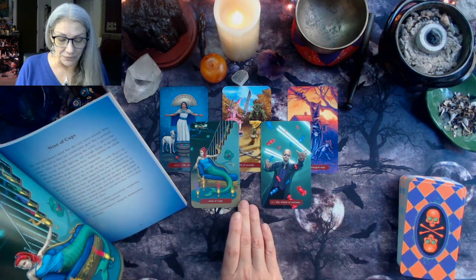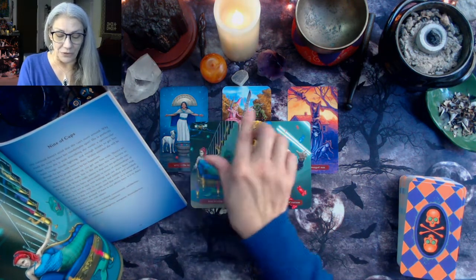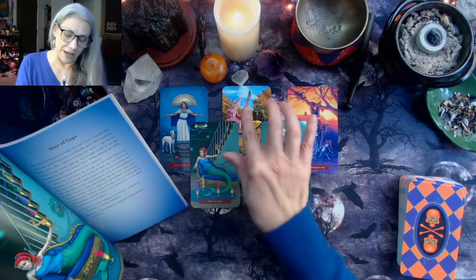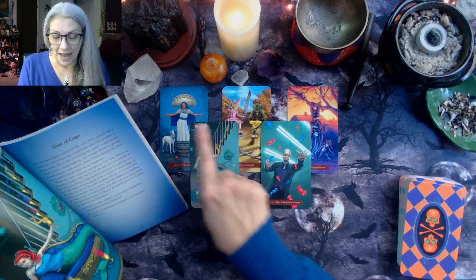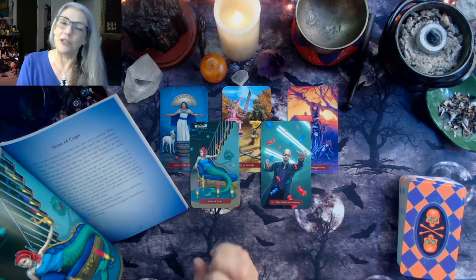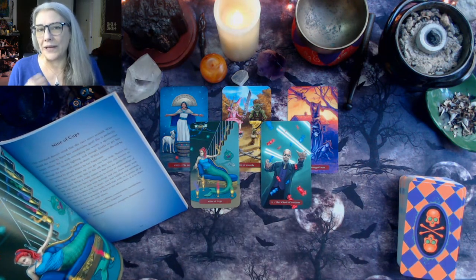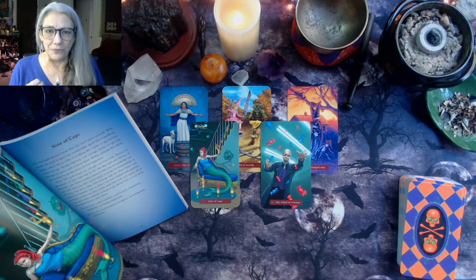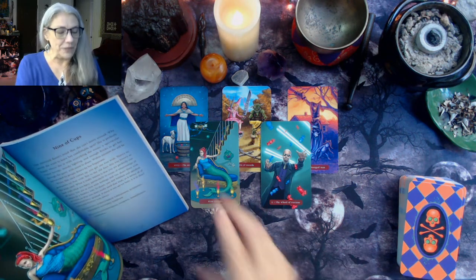So between the moon and the abuse of power here, maybe there's an illusion that I don't have everything I need, that I have to fight for what I need. And the Nine of Cups here is calling you to recognize what you already have, recognize how your wishes are already fulfilled. Then we have the Wheel of Fortune.